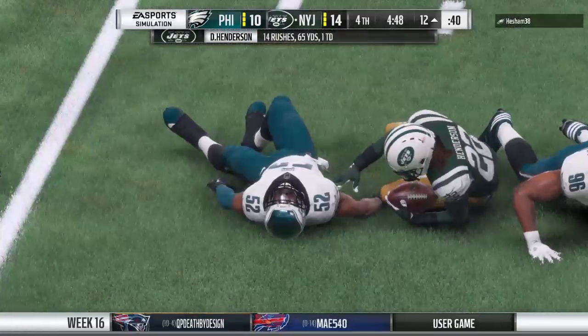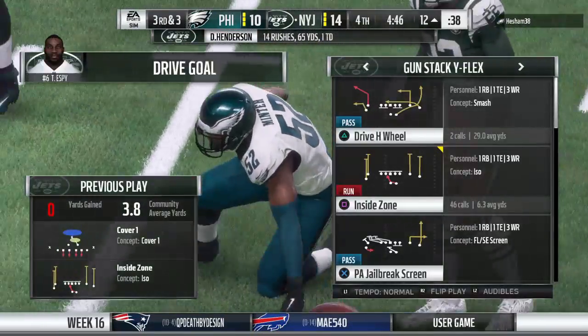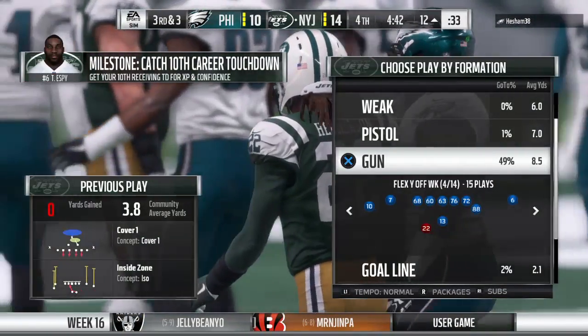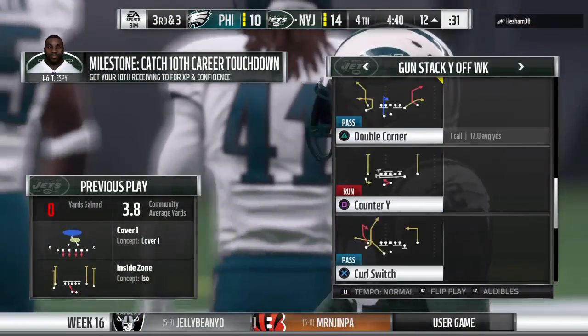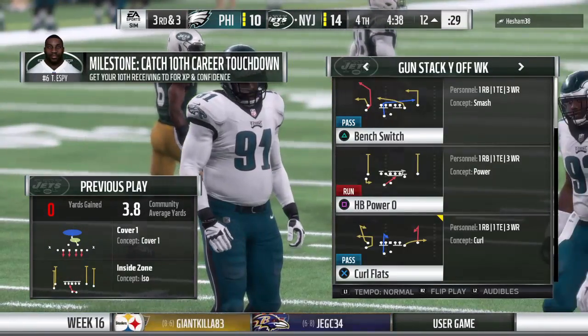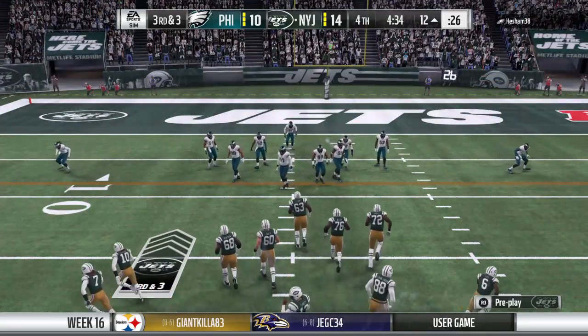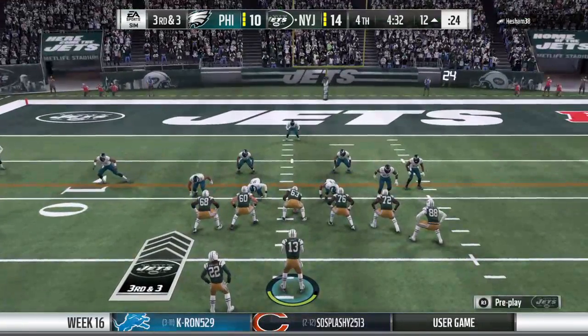Unless, of course, you're playing a video game, you're trying to run it up on your friend. Nice touch. Cold-blooded, too. Calling no gain that time as it's going to leave him with a 3rd and about 3 to go. The Jets on 3rd down. They've been okay, 2 for 3 thus far. Here it's 3rd and 3.